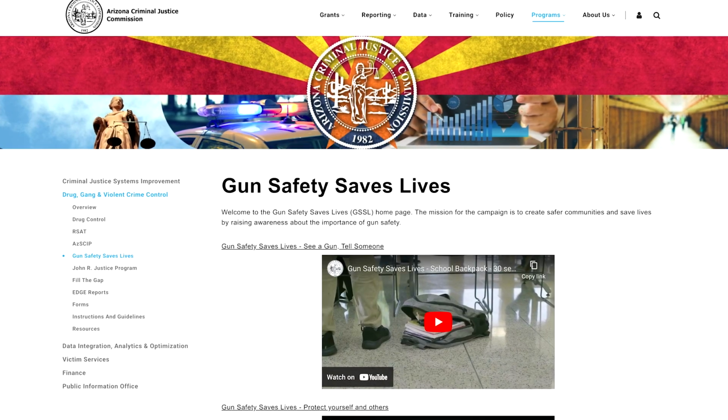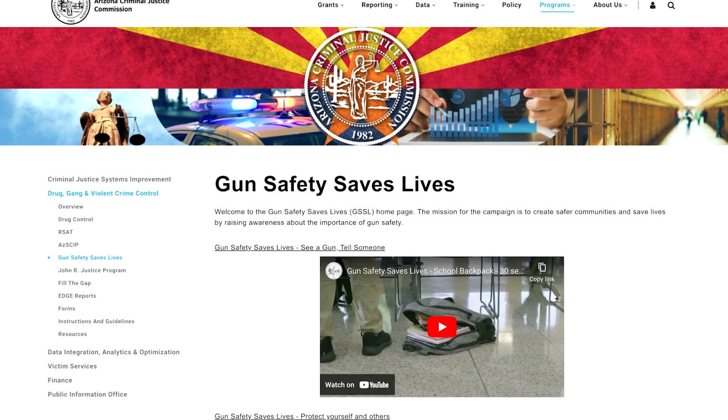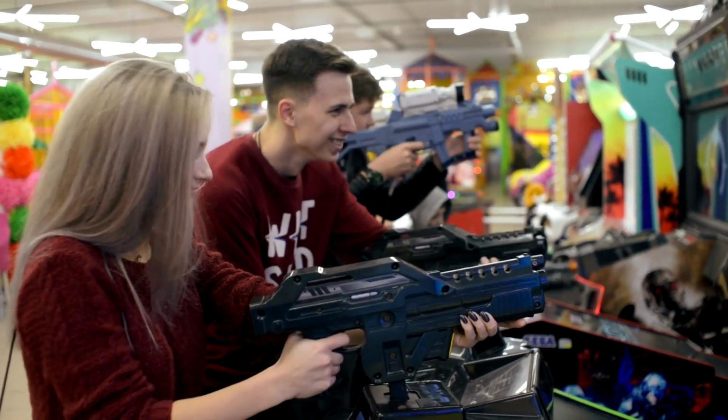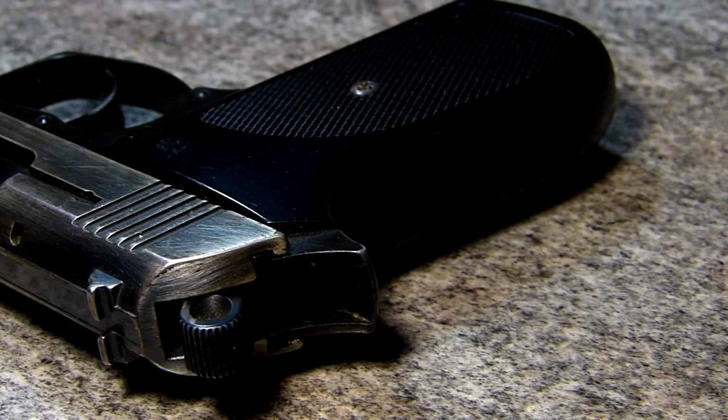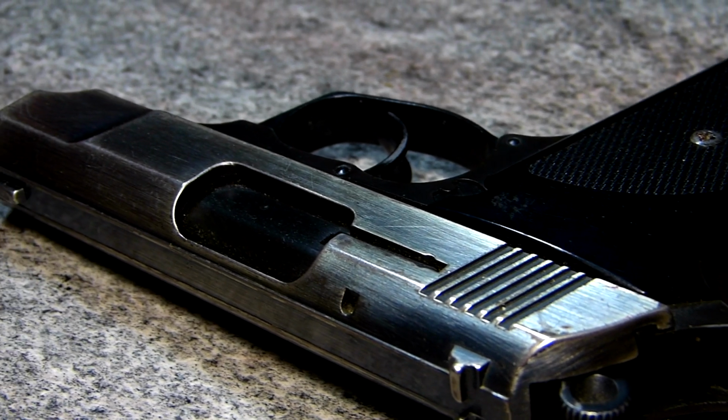The Gun Safety Saves Lives campaign and our partnership with Cox Communications has really been critical because we're seeing a lot of gun deaths, especially among youth who are getting access to guns when they shouldn't. And so part of this campaign is to help people get educated about the importance of proper gun storage. I would say maybe 48 to 50% of Arizona owns guns. So this isn't an anti-gun campaign.